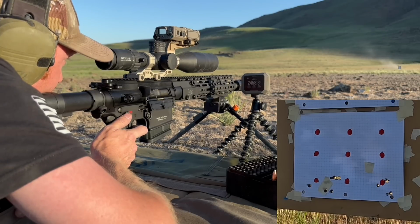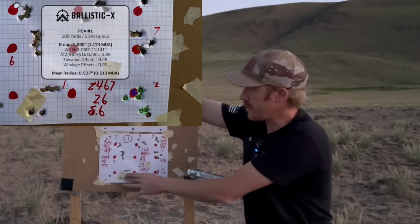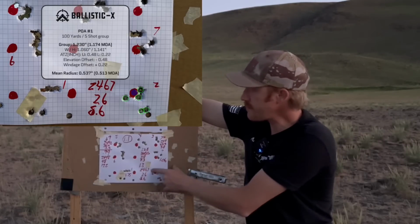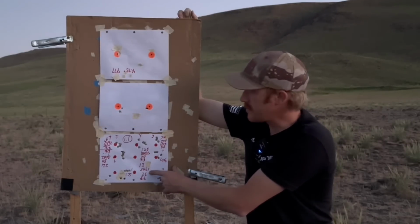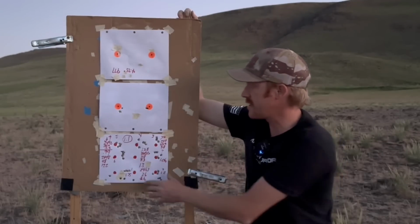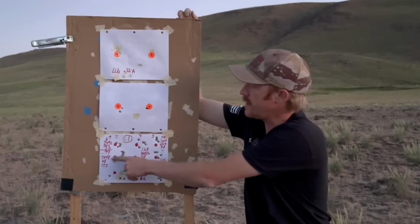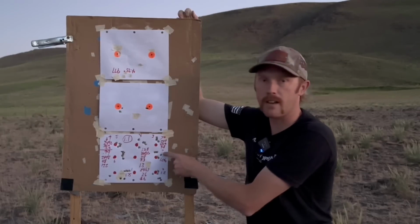From here, I think I did tweak the zero just a bit before I shot the rest of the groups. So there's 2 5-round groups right here. I ran the chronograph for those 11 rounds, and my hand loads averaged 24.67 with an extreme spread of 26 and an SD of 8.6. So velocity-wise, I'm happy with that. That's decent consistency.